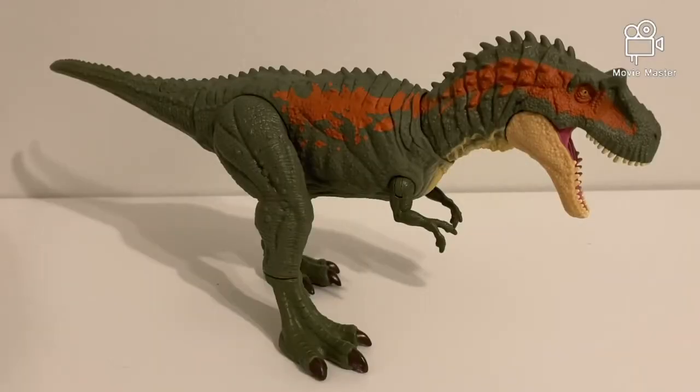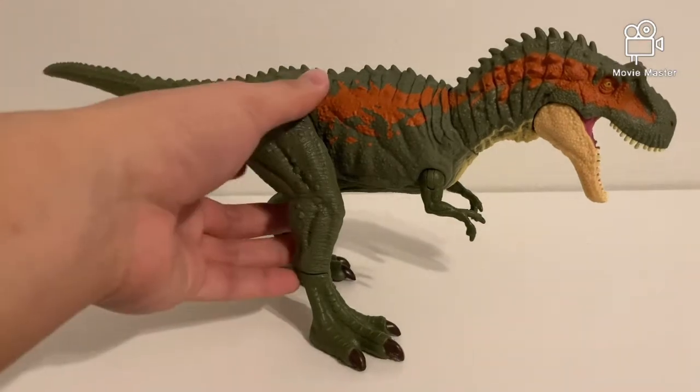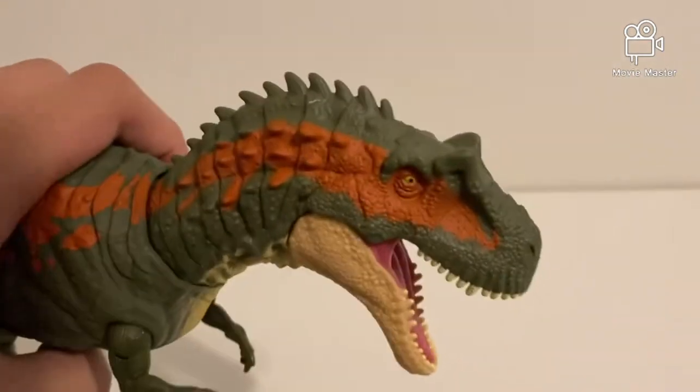So how does this version of the Albertosaurus compare to the previous toys? Well, if you like posing your toys, then you'll probably prefer the battle damage figures. But if you like spring-loaded action features, you'll probably like this guy more. I don't mind both at all, but I prefer posing my toys, so that's why I still prefer the battle damage Albertosaurus. But this guy is still very amazing. So let's take a look at the detailing.